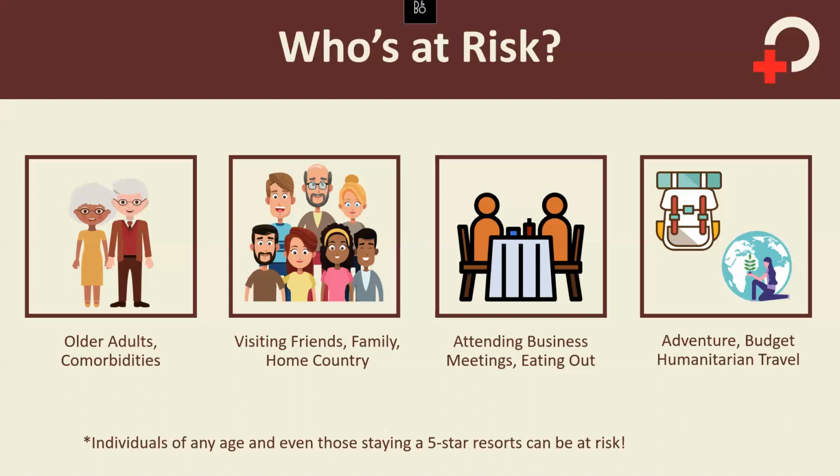It could also be from people who might be working at the resorts if they're carriers of things like typhoid, or even if ice is getting into the drinks at the resort. Even though the water comes from a bottled source or is boiled, the ice might not necessarily come from that as well.